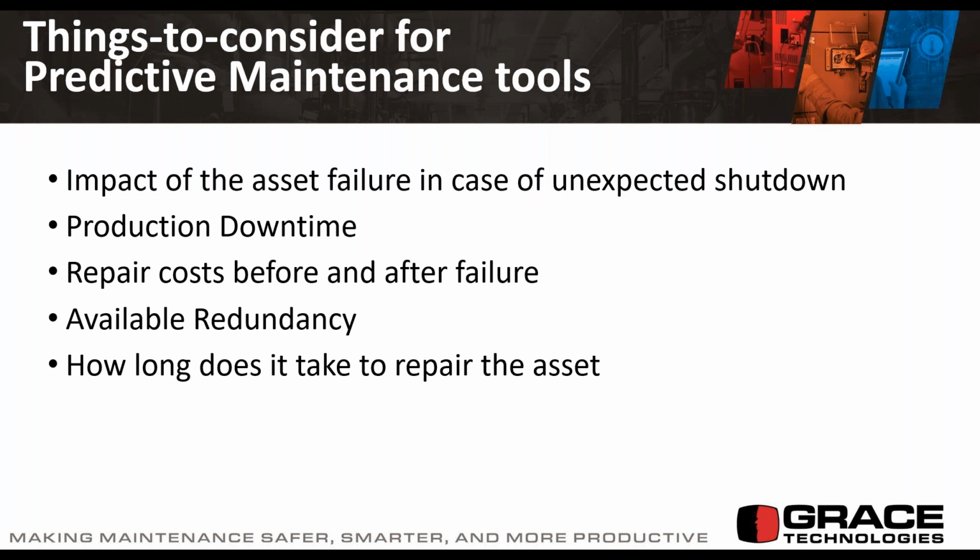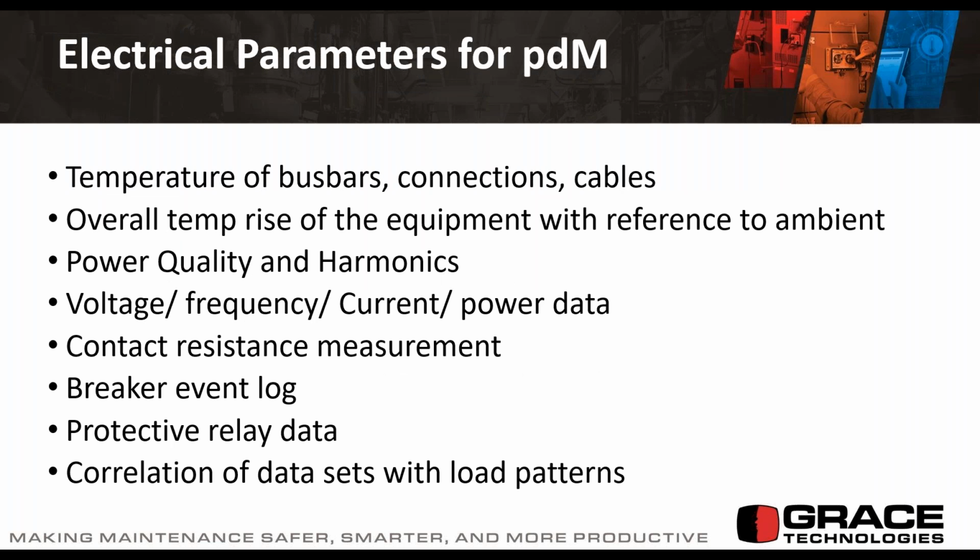And lastly, how long it takes to repair the asset itself comes into play, because whenever you're going to shut down, you're going to take a backup system that's going to cost you some money, and you need to coordinate all those activities to put the predictive tools in time. So that's kind of where you're going, right?